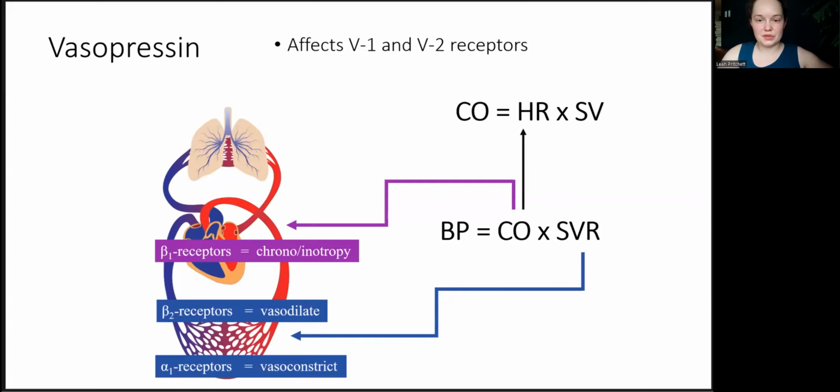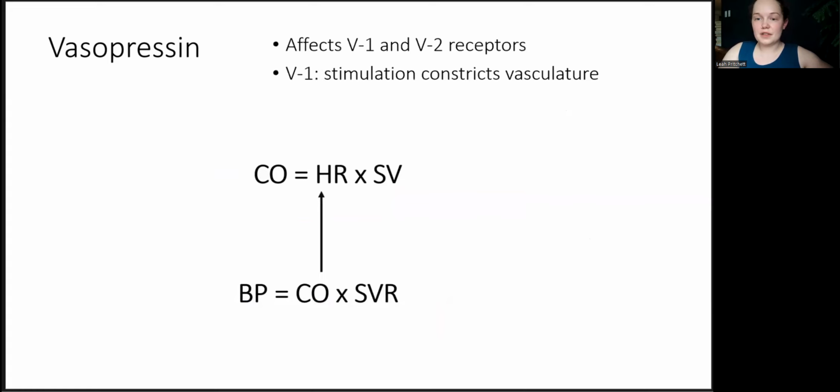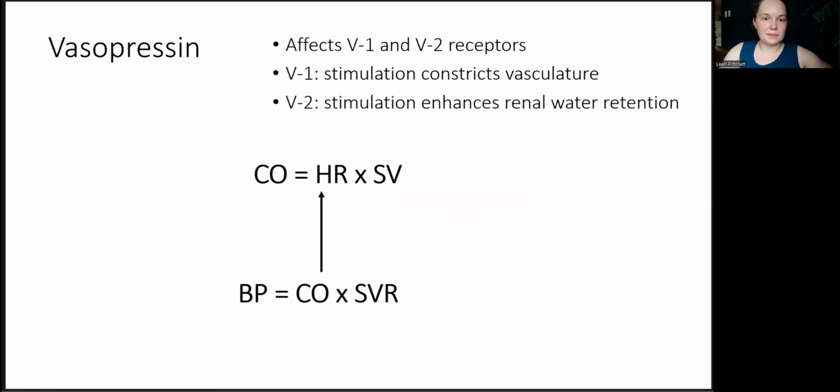So this diagram's not super useful. I'm just going to go back to the baseline equations we were talking about in the setting of circulatory physiology. V1 receptor stimulation results in vascular smooth muscle contraction, and stimulation of V2 receptors results in increased free water reabsorption by the kidneys. When you're thinking about a shock state, the V1 receptor effects are primarily what you're going for, and that vasoconstriction can cause a marked increase in SVR and occasionally a small reflex decrease in cardiac output, but the overall net effect is to increase the blood pressure.